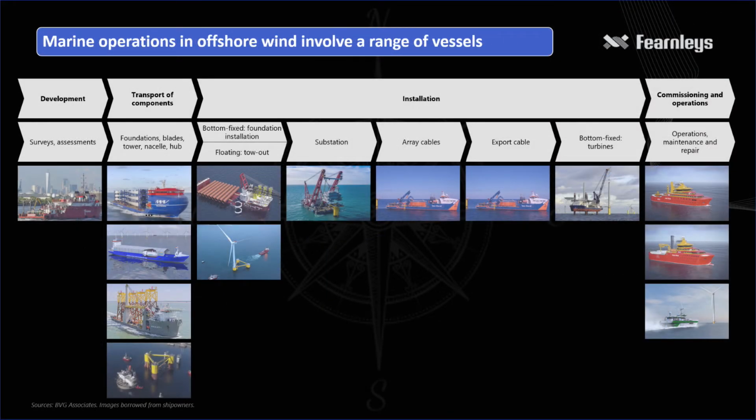Moving on to the main marine operations in offshore wind, surveys and assessments are the first of many operations. This includes environmental surveys, metocean assessments, and geological and hydrological surveys. These operations are done with survey vessels or multi-purpose vessels.